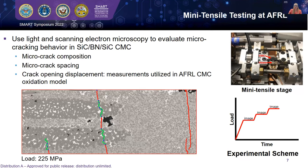This is an image that I obtained from the light microscope. And anything that you can see marked here was a crack that was running through the material. And I obtained a novel measurement called microcrack composition. You can see that these are marked in different colors, and that means that it's running through a different constituent.